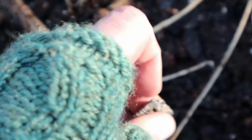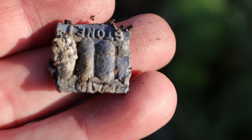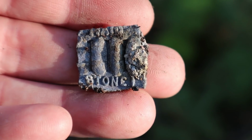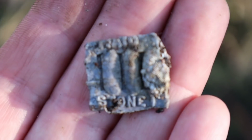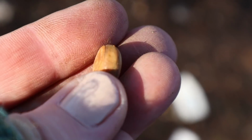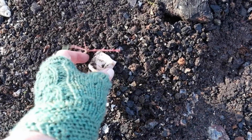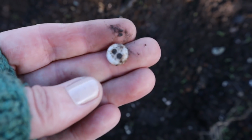Find them everywhere. Another one for the floor. What's that one say? Oh, it says Maidstone. Nice. It's a post office seal. I should have said that, just in case nobody's seen us find them before. It's a little bone. It's a little bone something. I don't know. It's quite cute though. Here to help with those dump dolls. Tiny little 2-hole button.